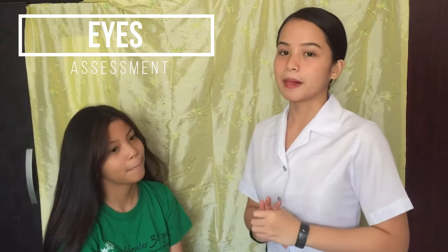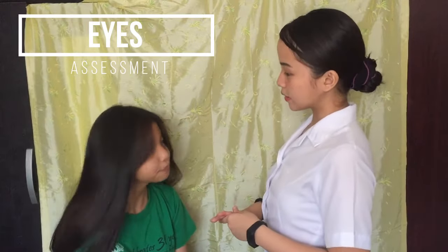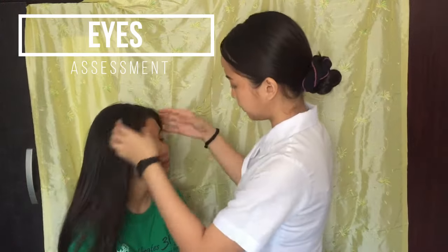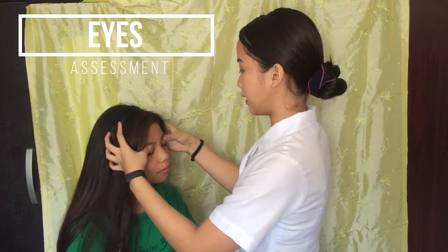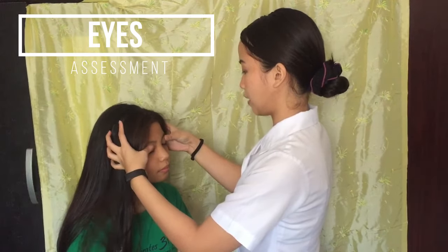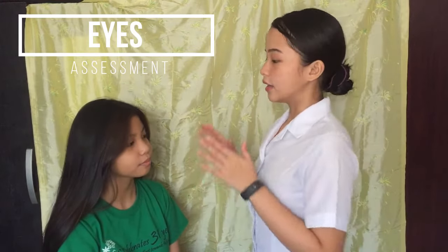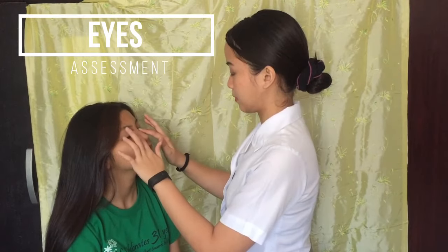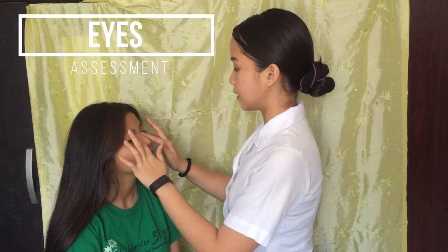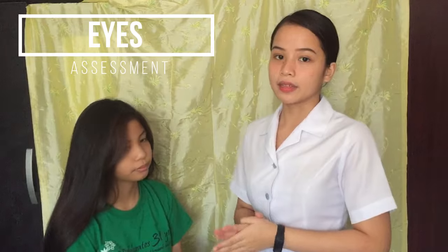So now I'm going to proceed to palpating the lacrimal glands of the patient. Ma'am, is it okay if I touch your face? Okay. So there seems to be no swelling and everything is normal with the lacrimal gland. So now I'm going to proceed to touching the nasolacrimal gland. Can I touch your face again, ma'am? Okay. Do you feel any pain as I touch it? No. Okay. So patient feels no pain and there is no presence of swelling.